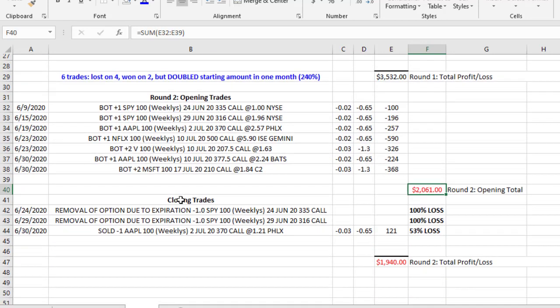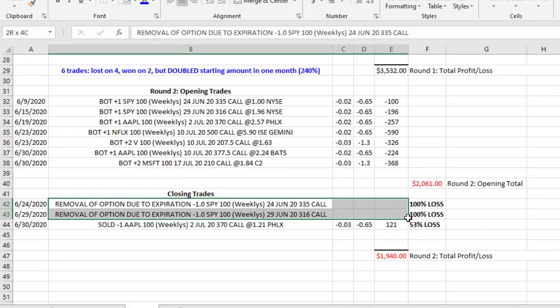Because I got quite in a pullback. These three are already closed out. So if you add Visa and Netflix in here, which aren't closed out yet, but I'm pretty sure there'll be max losses, you will see that out of the 7, I've already lost on 5 of them. So only 2 right now give me some hope.